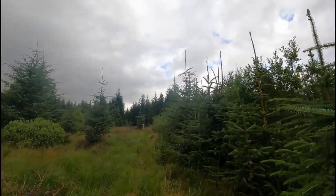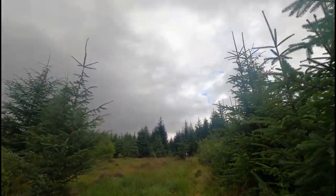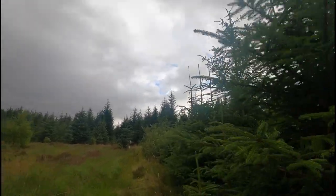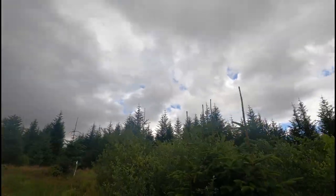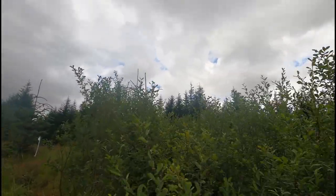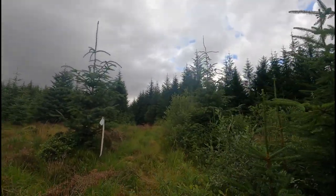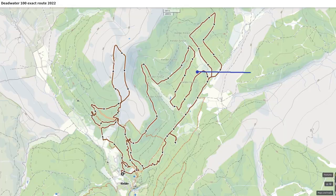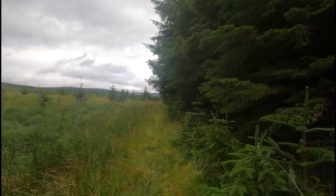Hard riding. Oh, I'm trying to keep it upright here. So your effort's high, but your speed is slow. Probably got a kilometre and a half. It's not as bad as this bit. It is pretty difficult. This is the end of the jungle.